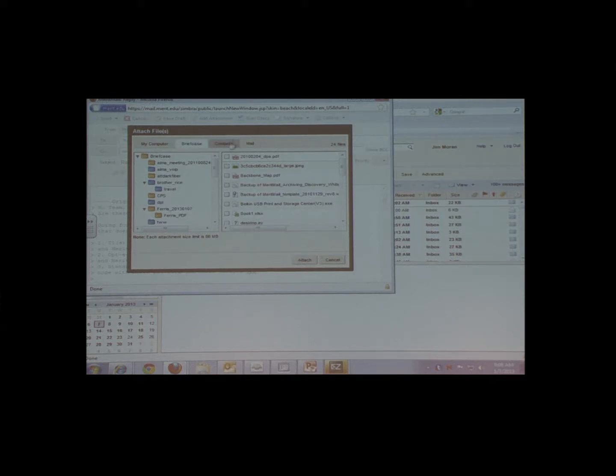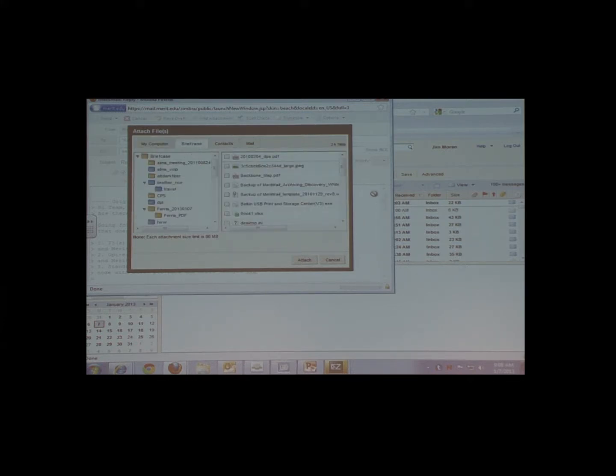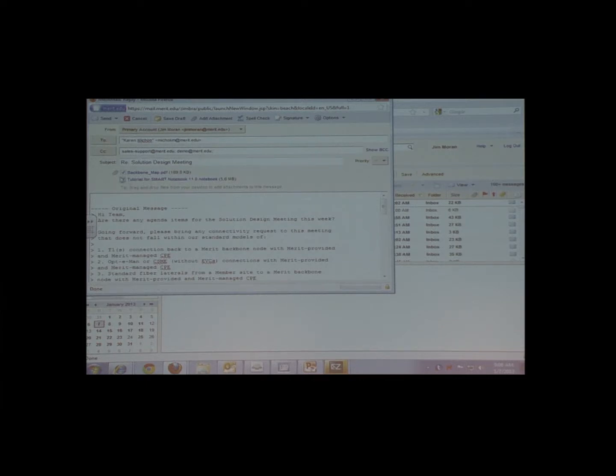So I could attach those to the email, and I could even attach contacts from the organization or email, actual emails themselves or email folders to have folks look at that as part of the email. Now typically, you're going to be attaching documents from your computer. But should you choose to use the briefcase, and there's lots of good reasons to do that, we'll see that in a few minutes, you can use those as well. I'm going to get rid of this attachment. I decided I don't want to do that.